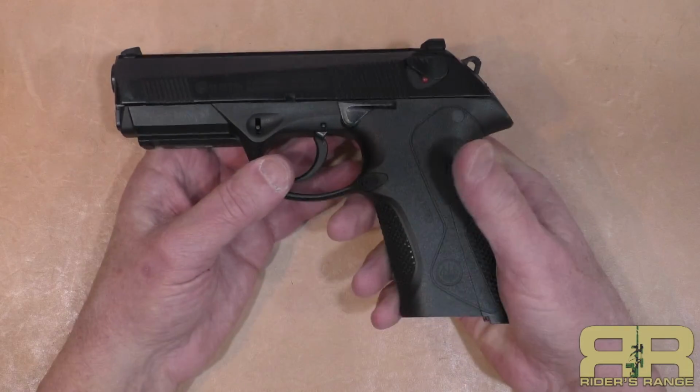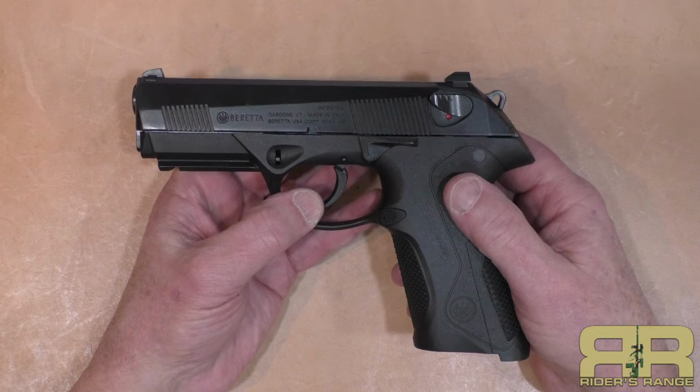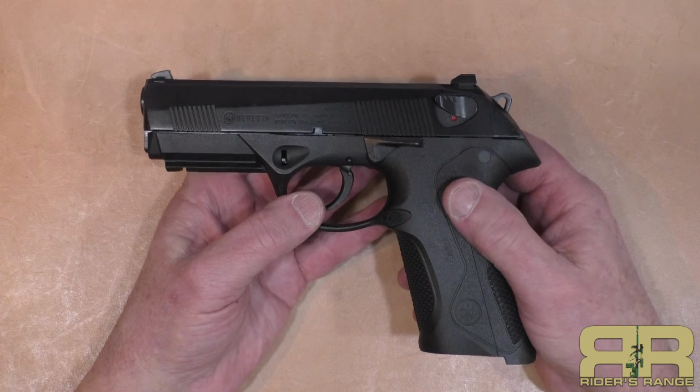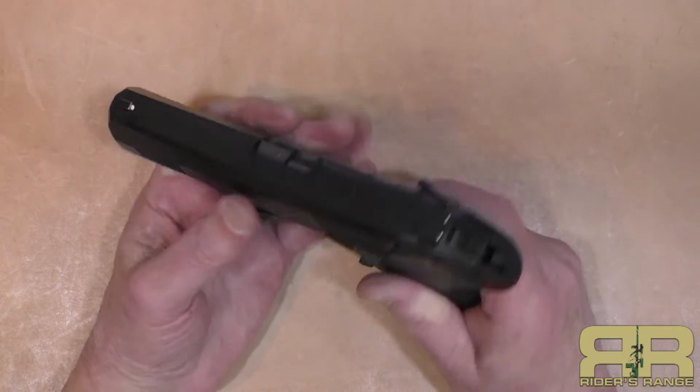But it's not, for me, a 50-yard gun. With the ammo I had, I bet if I had some good factory ammo, this thing would be really good at 50 yards.